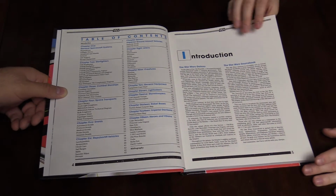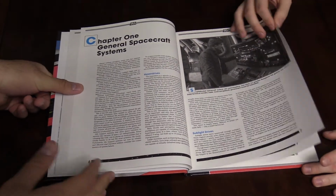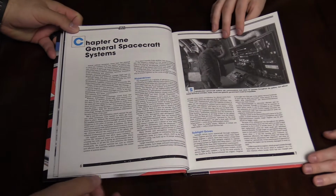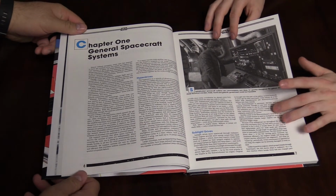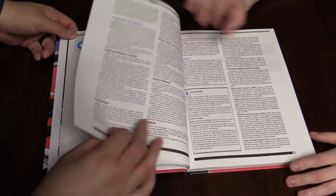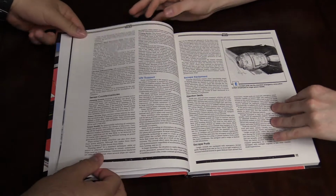Let's skip through it real quick. Introduction, just kind of telling you what's going on in the galaxy. This is great because this is all the background information, the technical readouts of Death Stars. You're going to see there's actually some concept art from the movies too, which is really cool that they added in. It talks about hyperdrives, sublight drives, all that fun stuff. This is your knowledge center, especially for the game master.